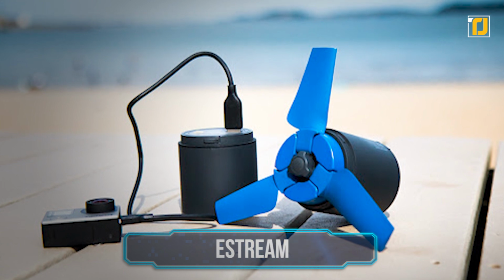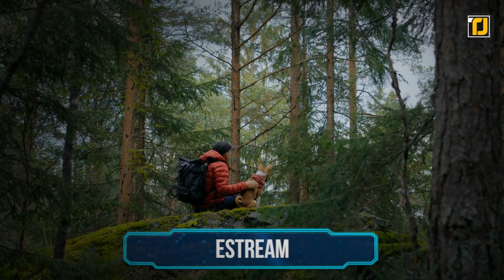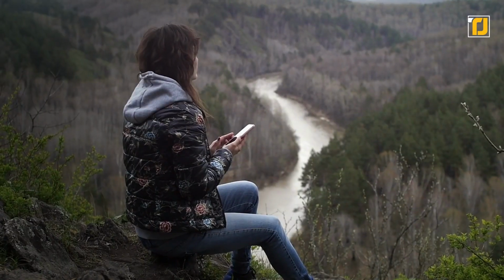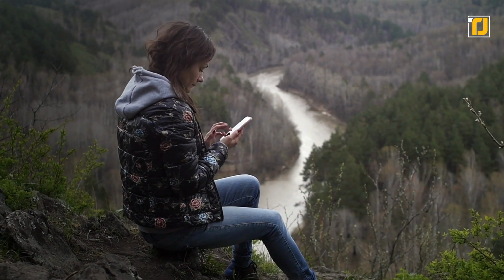Number 10. ESTREAM. One of the most important things you'll have to look for if you have a chance of survival while stranded is a power source. You need electricity to have light at night, to keep your phone on and keep calling for help, and even to keep your radio working.